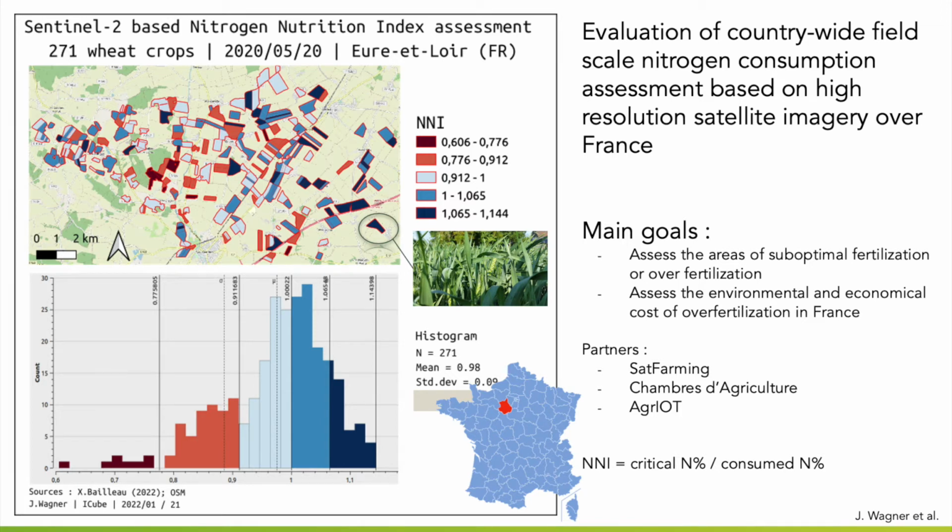And then this is a brand new project that we have getting going in France. It's an evaluation of countrywide field scale nitrogen consumption. And it's really looking at satellite data over a number of fields in France to assess both where there's suboptimal fertilization and over fertilization, and looking at what the environmental and economic costs are, not just the physical, but also getting to the human dimension of the over fertilization in these regions. This information can actually feed into a learning system that the farmers can rely on to help them understand, okay, if I take this decision at this point in the season, what are the expected outcomes? What can I look forward to? And that's something that remote sensing can really be useful in elucidating.